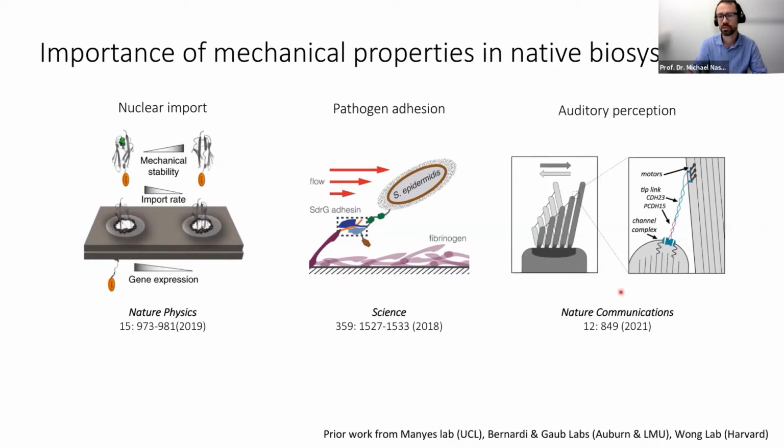Another example I would point to is Wesley Wong's group looking at tip-link proteins in auditory perception. So the way we perceive sounds and vibrations from the environment in our inner ear is related to the mechanical properties of these tip-link proteins. So it's clear that for natural biological systems, like in the human body or in pathogenic bacteria and so on, mechanical properties can play a very important role.